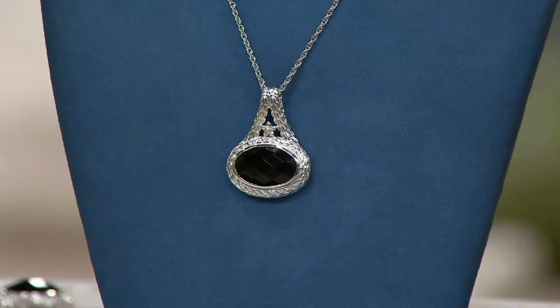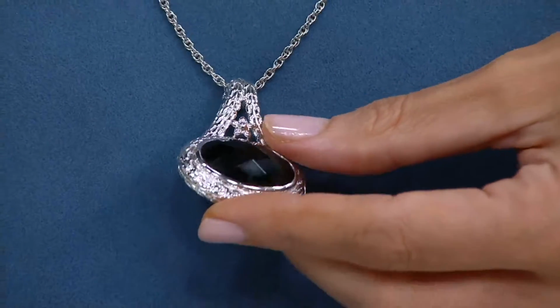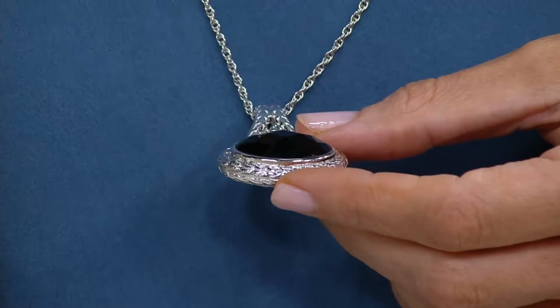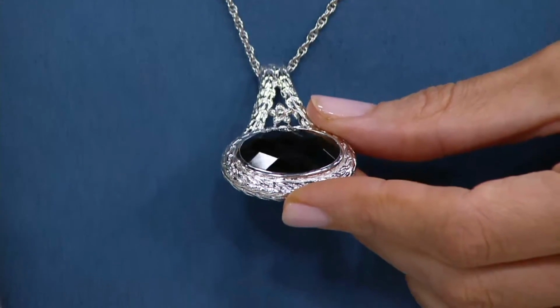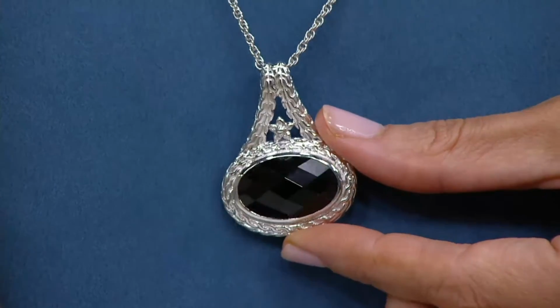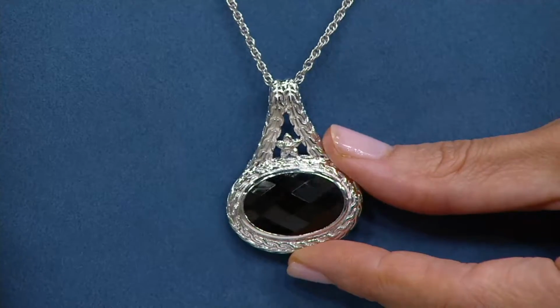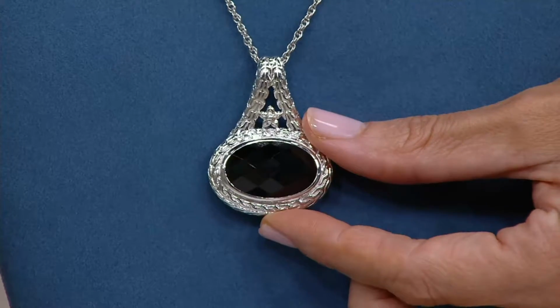I've got to start where you probably think I would, and that is with the stone. And I'll turn it to an angle so that you can see the height, the doming, the dimension on this onyx. And what we know about finer quality black gemstones is that they play with light even though they're completely opaque. And that is the case with the onyx that you see right here. And it's faceted so that when it catches the light just right, it gets a good bit of sparkle.